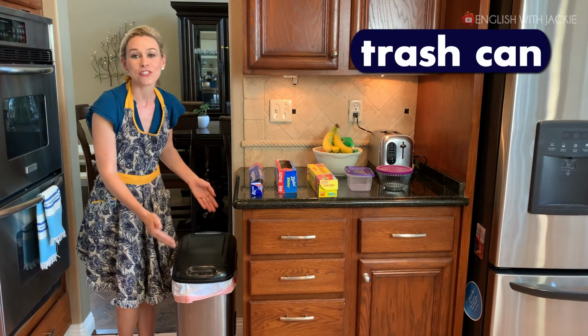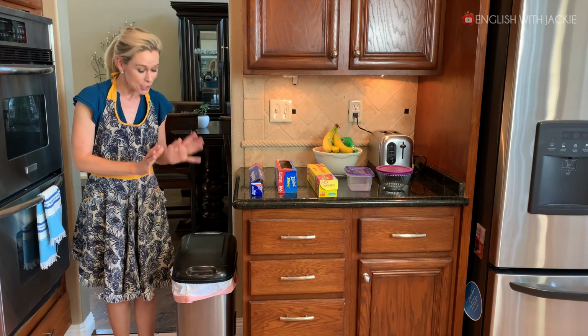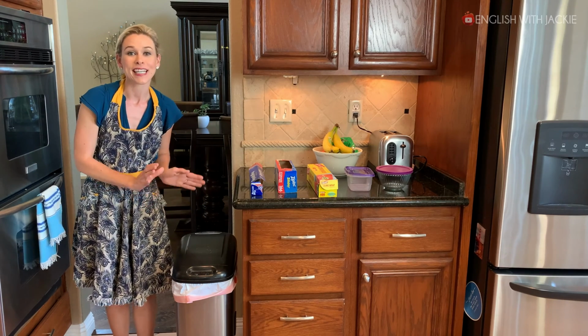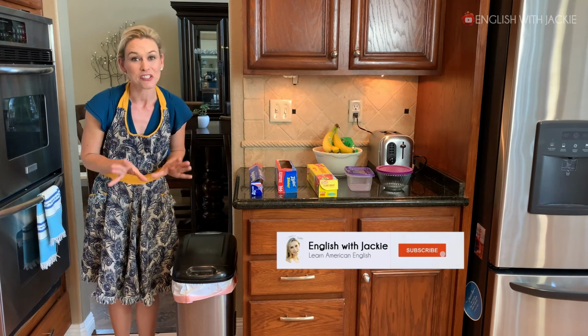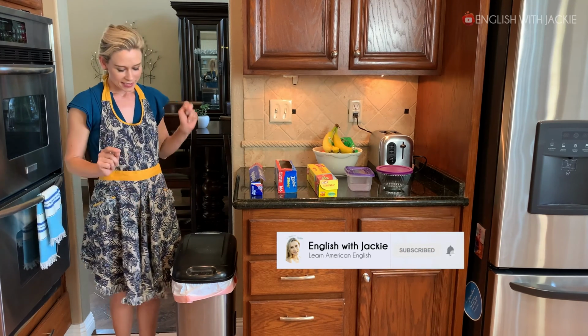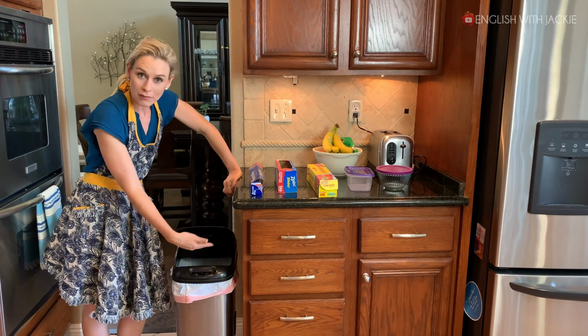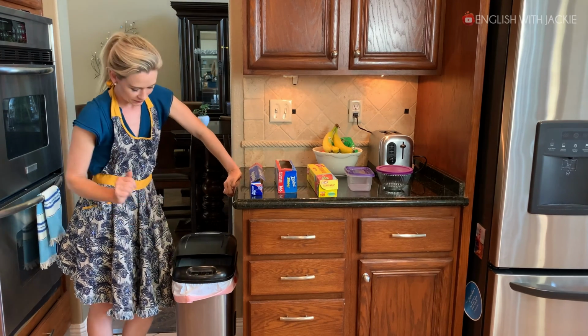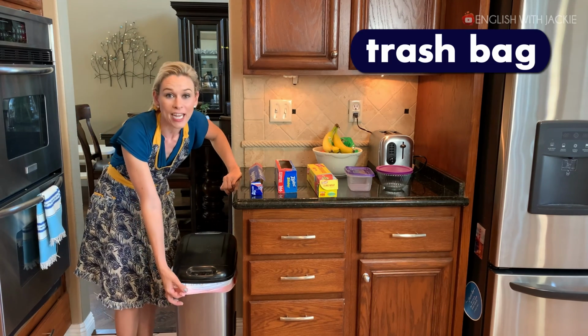First, we have a trash can. And this is really funny because this trash can was the first gift I gave my husband. He had a really nasty trash can in his kitchen. This one's fancy because it has a sensor. So when you throw something away, it opens. And so this is the trash can, and this is the trash bag.